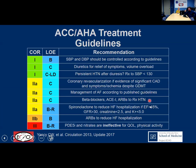So here is what we recommend using. But as you can see, that's just expert consensus. But that's still what most of us try to do. So Patty, you're an expert in HFpEF, basically. Good job. And then here's what I mentioned about spironolactone. So most of us will try to get them on spironolactone if we can.